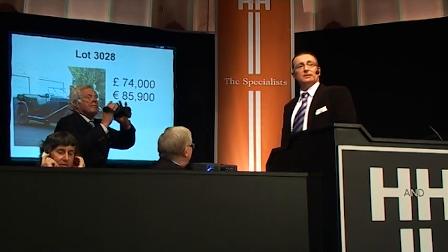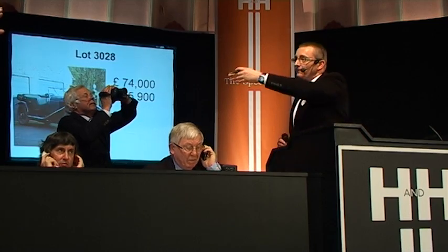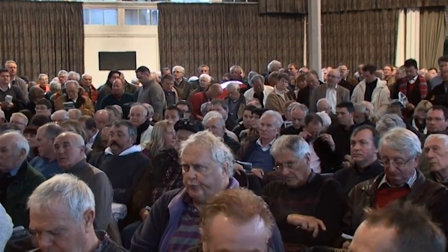£74,000. Only to be fair, 74,000. Your bid. 75. 75,500. 76, and that's the last one. 76,000. Bid in the room at £76,000 on this lovely, lovely Lagonda. 76,500. Can't really do anything smaller than that. 77, sir, if you like. 77 bid. 77,000 pounds. 77,500. I can't believe I'm selling a Lagonda at £500 increments. Don't tell Simon. I'll get the sack.